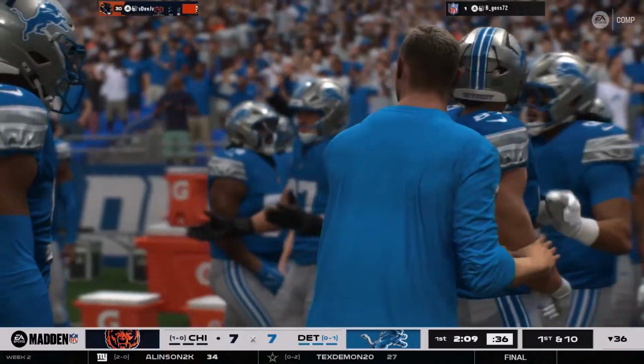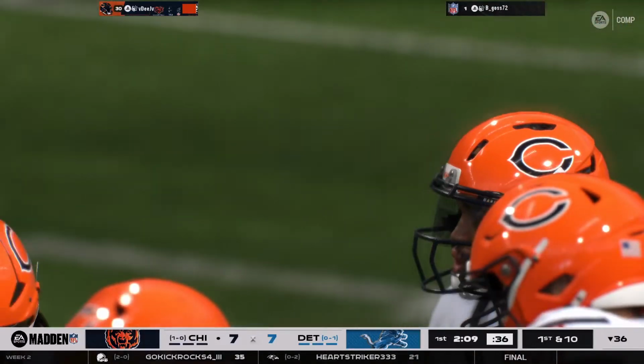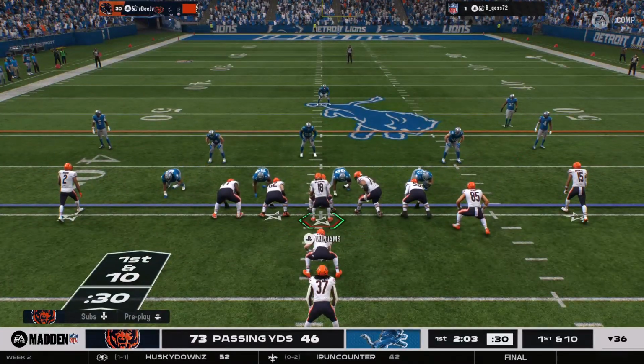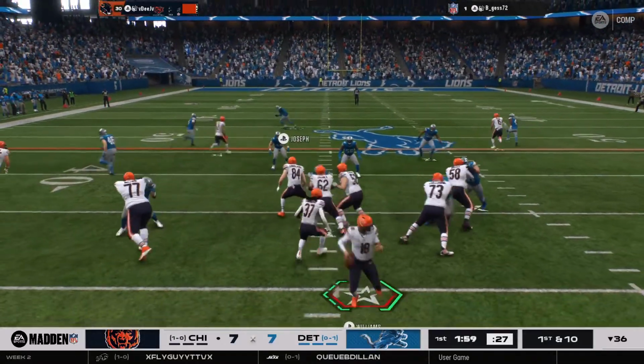Throwing with anticipation not only requires confidence in both your accuracy and the timing, but it also forces the receiver to be on time and where the quarterback expects you to be. And this is one of those examples, man. When those two things are on point, it results in a first down.